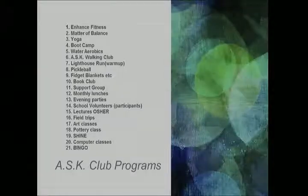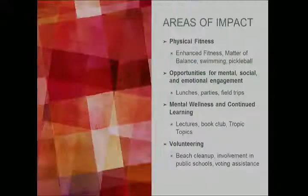We have a board of directors. These are the 21 items that we do. This is over and above what Roxy and the staff at the village does. So it's very important to realize that we're a volunteer group, but we're working very closely with the village, and we're very happy to be there.